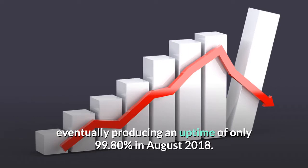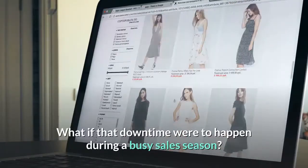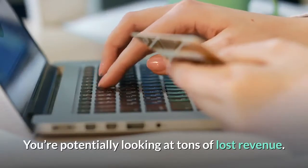99.80% in August 2018. It's not bad on the surface. Nevertheless, keep in mind that this equates to over an hour of downtime each month. What if that downtime were to happen during a busy sales season? You're potentially looking at tons of lost revenue.